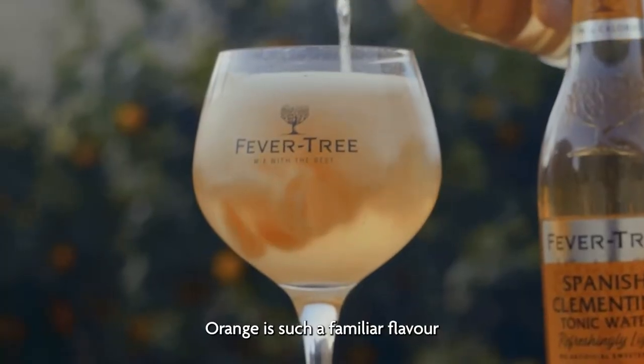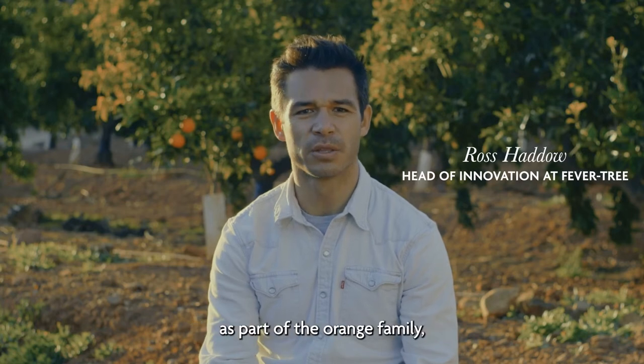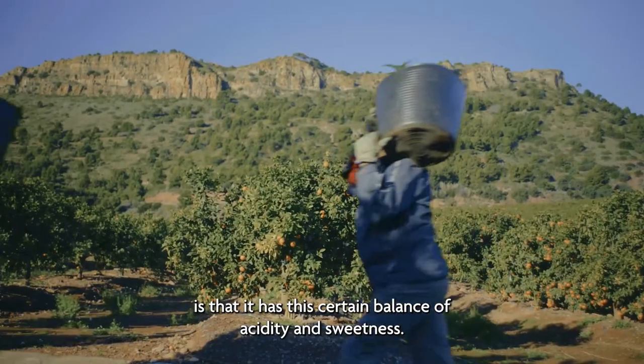Orange is such a familiar flavour when we're growing up. The special thing about Clementine, as part of the orange family, is it has this certain balance of acidity and sweetness.